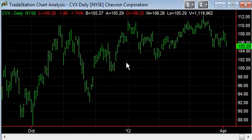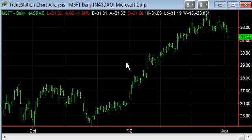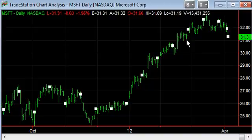Mr. Softy being extremely soft today, did get a rally off the close yesterday, but opened up right near yesterday's lows, come crashing down. If the market continues in this fashion, we could be looking at 31.10 here in Mr. Softy, which was a low back on February 27th.